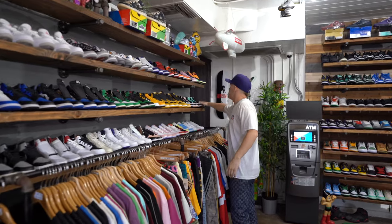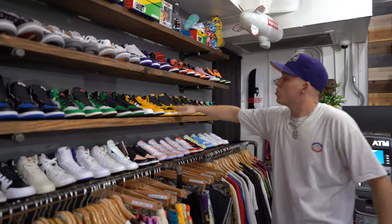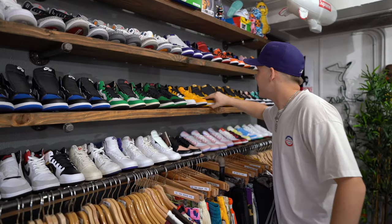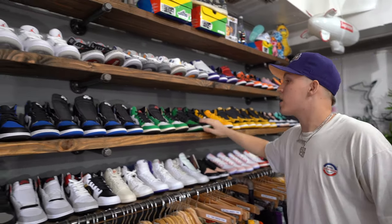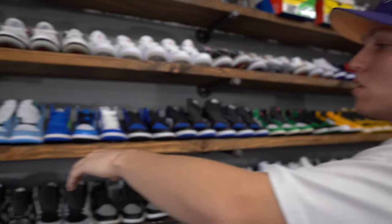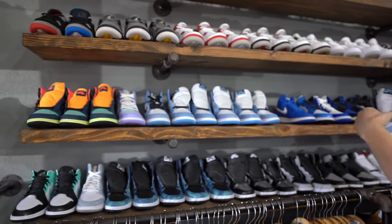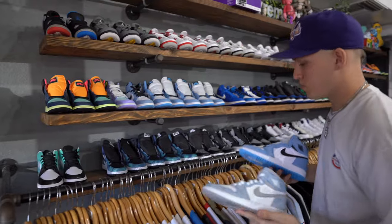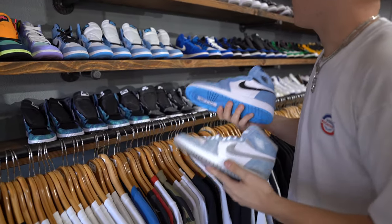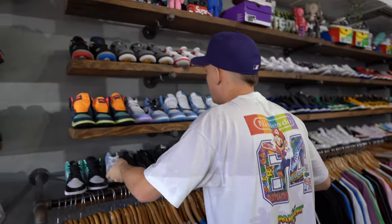Hyper Royals, got some mids right here, some Pollens, probably the worst release of the year, in my opinion. The shoe's horrible, it doesn't sell either, for us at least. I got Pine Greens, some Royal Toes, University Blues is definitely up there with these guys right here for sure, the Hyper Royals. These two, the girls love for sure.